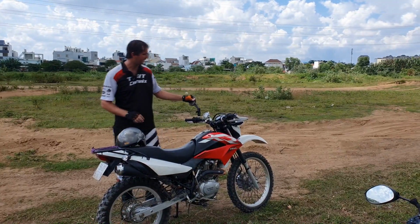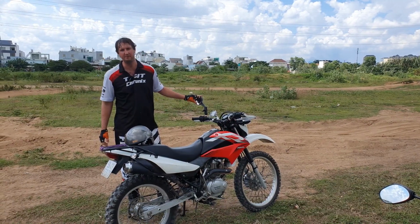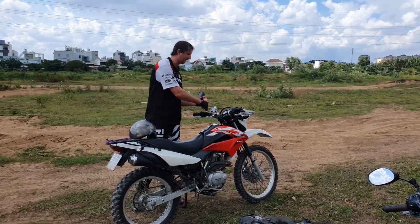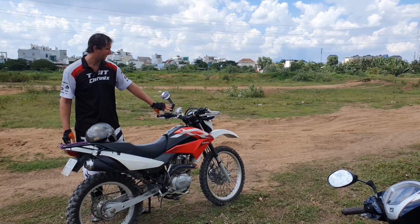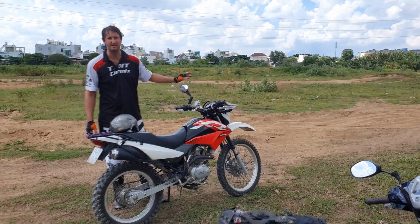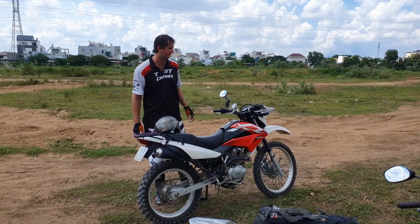The mirrors, we've got a Double Take enduro mirror on here. That's because, again, if you're dropping the bike all the time, you're just going to break any normal mirrors. These are basically indestructible, and they also fold in and out. So when you go off-roading, you can take them off. Also, with mirrors, when you break them and they have little studded metal balls and you crash and you land on one, that's not good. It's much better to have some flex. So Double Take, very much recommended.